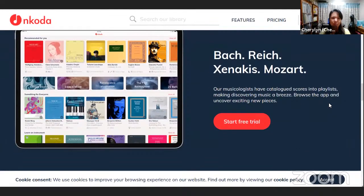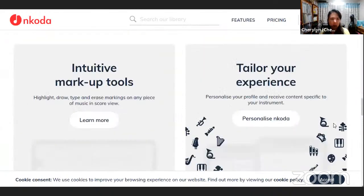So it says here our musicologists have cataloged scores into playlists. Wow, playlist. Sheet music score as a playlist. That's nice. That's something new. Normally playlists exist as like, you know, music MP3. Normally this is a term that I will only come across in music streaming services and YouTube. So this is nice. Okay, what else?